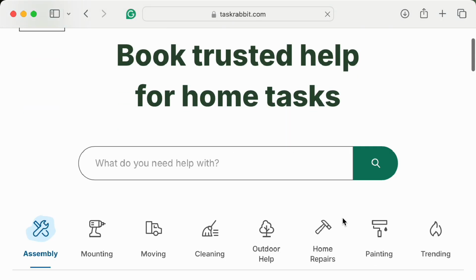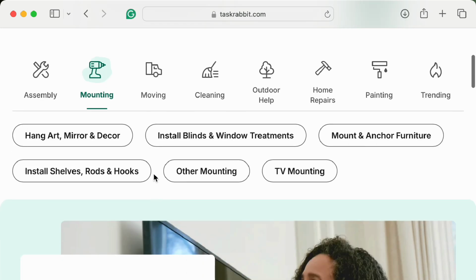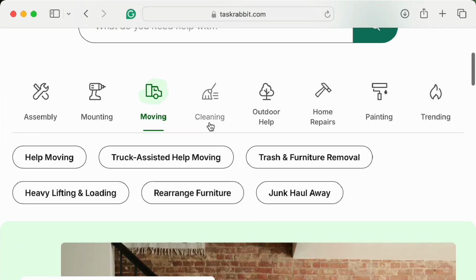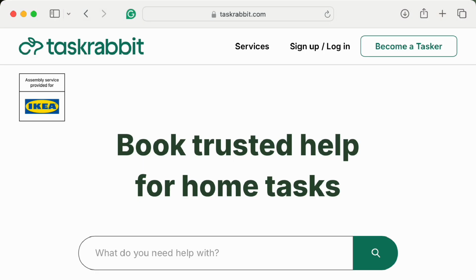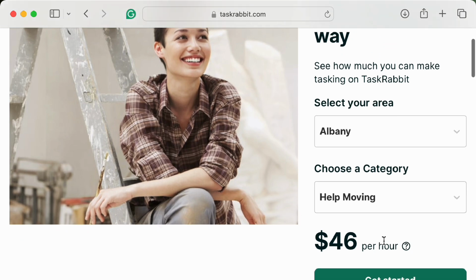Lastly, you've got TaskRabbit. TaskRabbit is super flexible. You're hiring individual taskers who can help with anything: packing, lifting, organizing, even cleaning after the move. You can filter by experience, reviews, and hourly rates. It's not an all-in-one moving solution like GoShare or Lugg, but if you're doing a DIY move and just need an extra set of hands, it's a great fit.